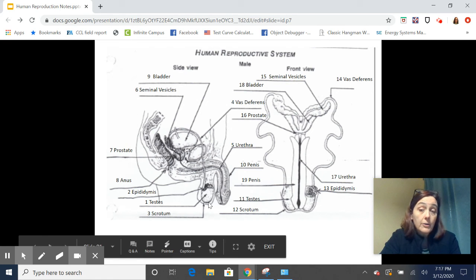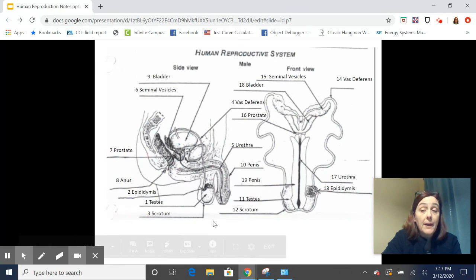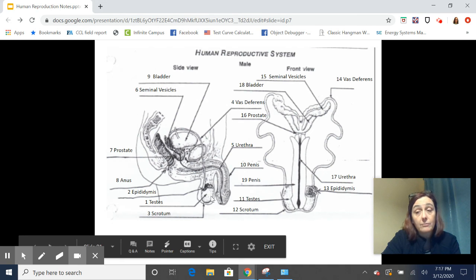Now, dogs frequently and cats will have the entire testis removed. That's when they're neutered. They can't have babies anymore because they can't make sperm, but they also can't make testosterone. And so that will impact their behavior and traits throughout the rest of their life because they no longer have testosterone. So that's a different surgery.